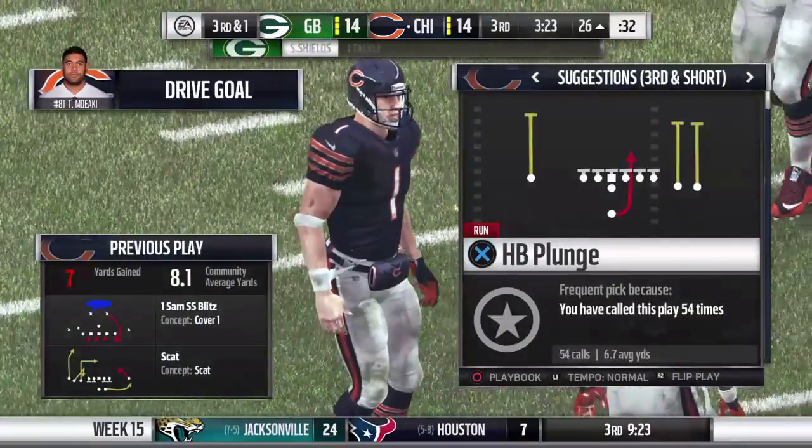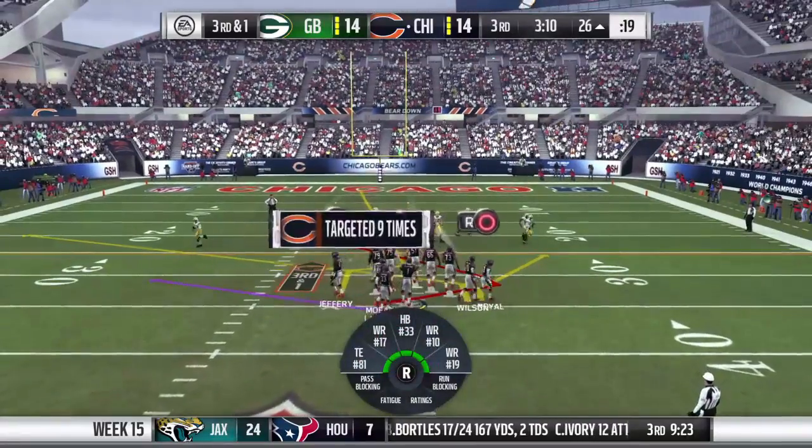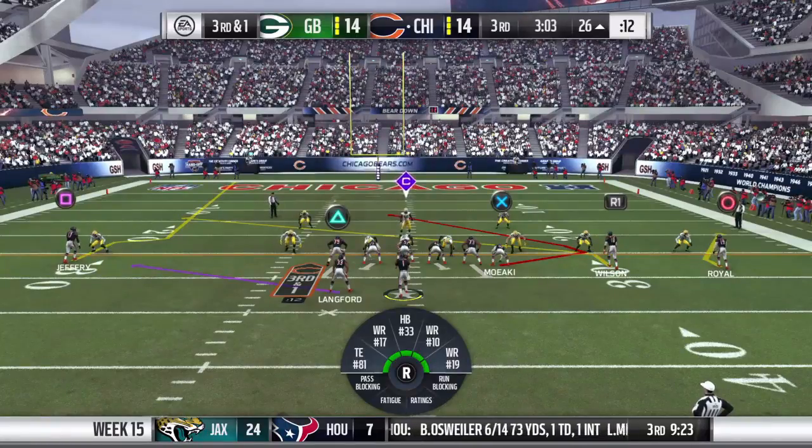They gave up the completion there, but this is what zone defenses count on. Catching the ball and not much run after the catch. And I see an extra defensive back on the field. Little surprise here on 3rd and 1.